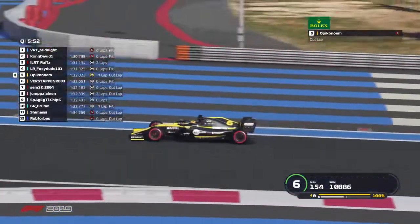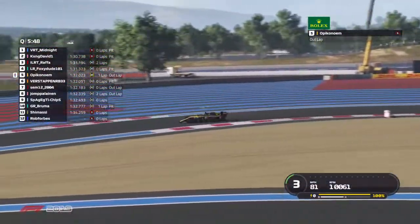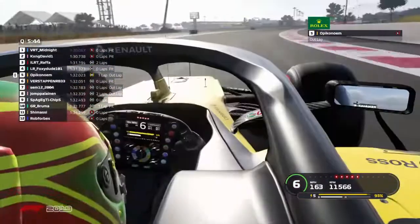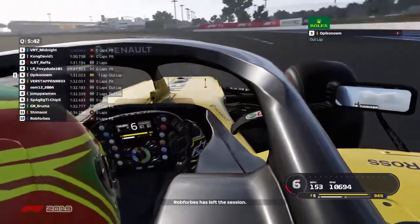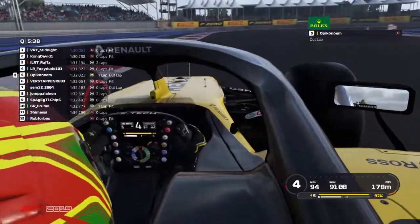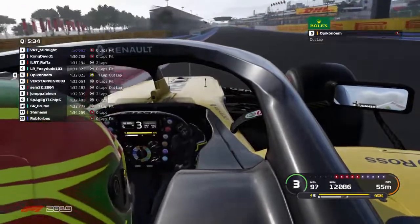But anyway, I think in the F3 race, Philip is trying to commentate by watching the stream. I don't know what's going on over there. I can't watch it because my Wi-Fi is doing its usual thing, as Rob Forbes has left the session, leaving us with just 11 drivers, unfortunately. But hopefully he'll rejoin.